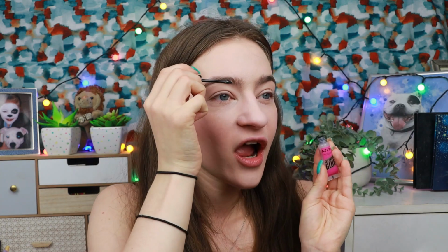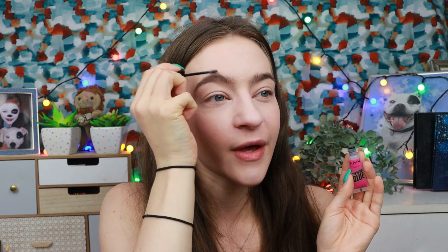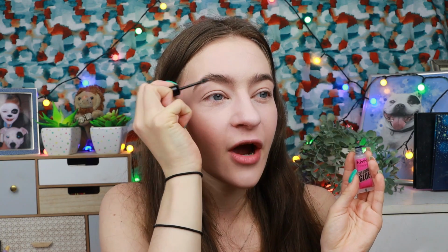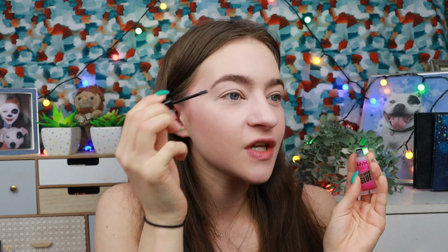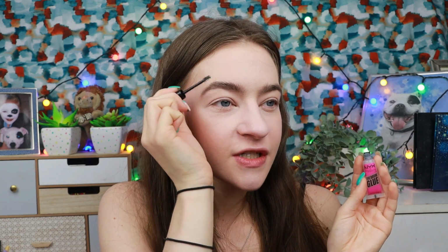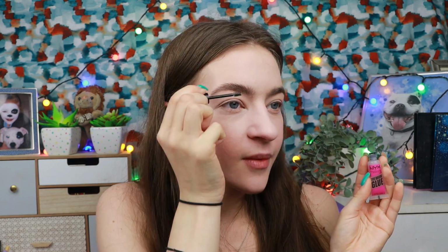Okay, so I'm using my NYX The Brow Glue, and I'm going to start just fluffing them up a little bit. Oh my god, I already don't like this. I don't even use brow glue. I don't use brow gel. I don't use anything like that in my brows ever. I literally just use an eyeshadow. I don't know if this is going to give me the right look, just because, again, my brows are so thick.